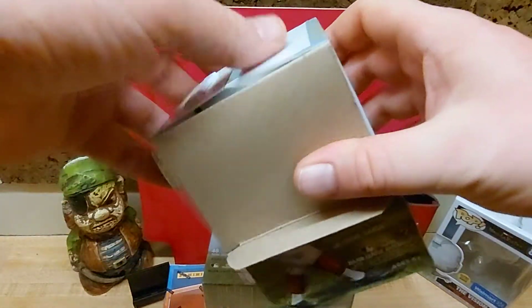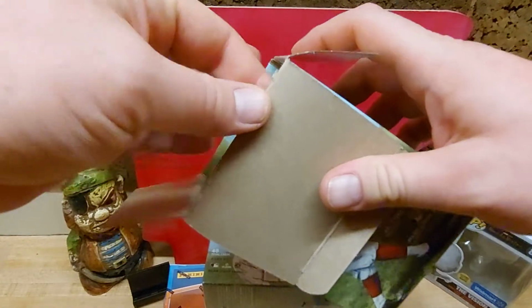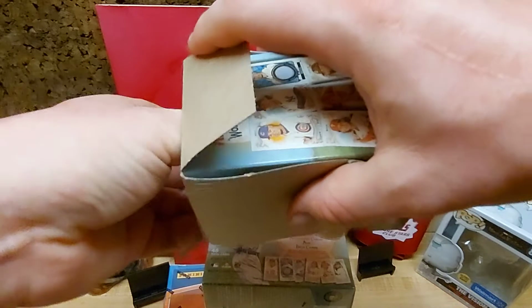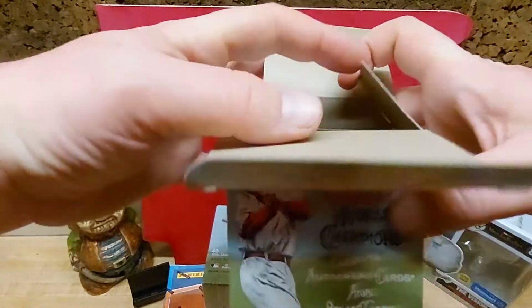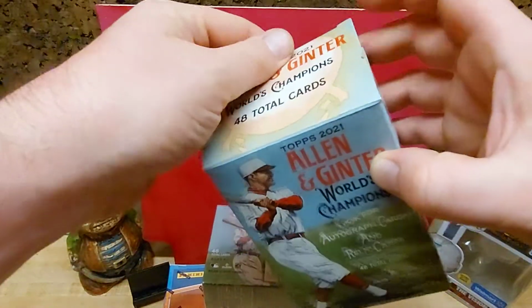So keep an eye out Wednesdays, probably about 7 a.m. or so, Eastern Standard Time, for that big Target, oftentimes Wednesday drop. And then at about 2 p.m. Eastern Standard Time for the Walmart drop.